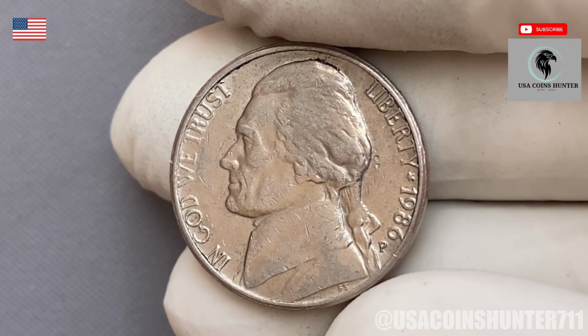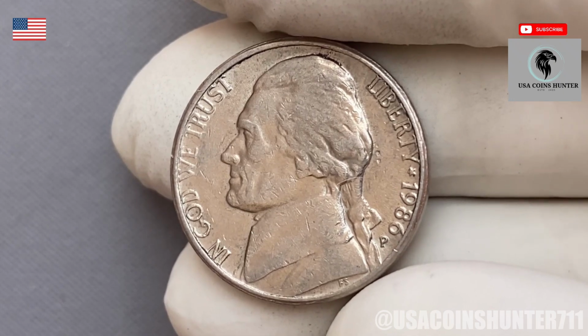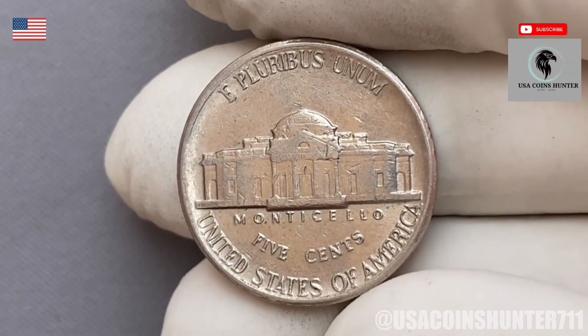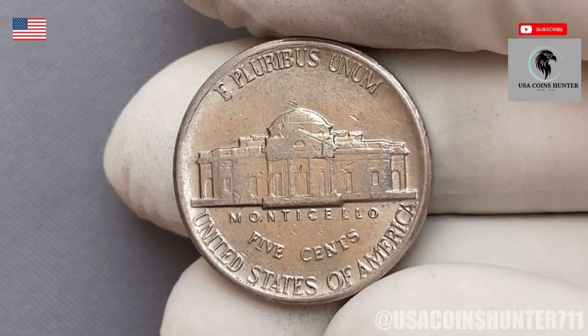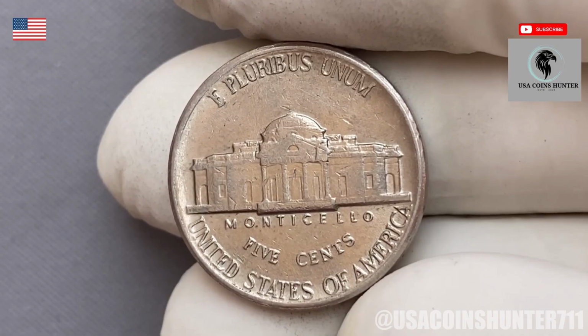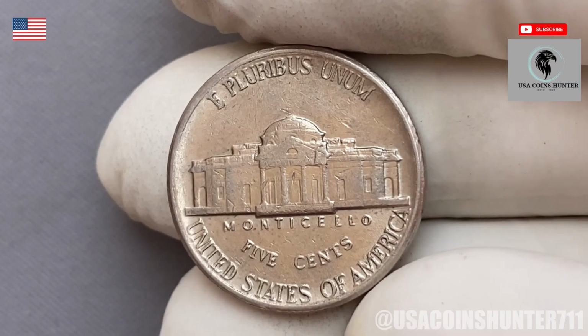Mint errors are another reason the 1986 nickel is so exciting. Some coins show doubled dies, where the inscriptions like "In God We Trust," "Liberty," or even the date look doubled under magnification. These errors happened when dies shifted during production, and while they were mistakes to the mint, they're treasures to collectors. Other examples include off-center strikes, where part of the design is missing, or die cracks that create unusual lines on the coin's surface. These rare mistakes make each coin unique and, in some cases, incredibly valuable.